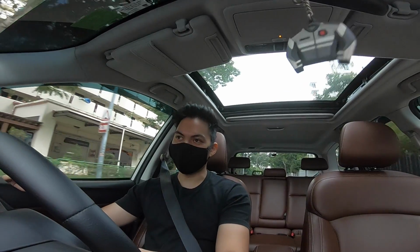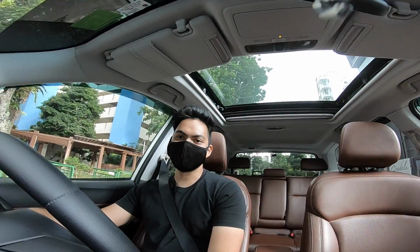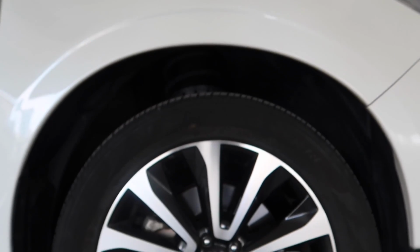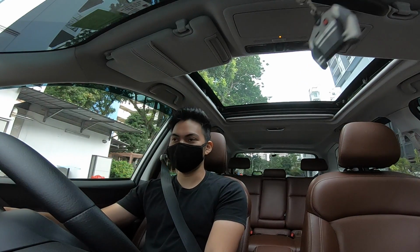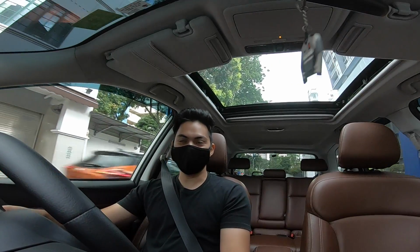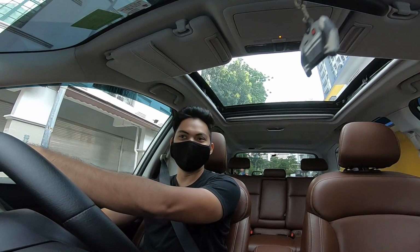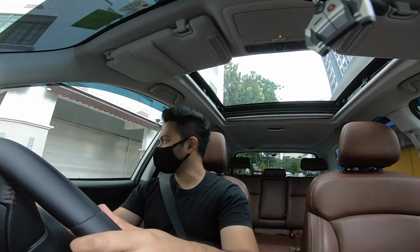So what I understand from reading Subaru owner groups is that it depends on which inspection center you go to and which person inspects your car. Some of them failed the inspection, some of them passed. So to me, it's quite stupid. It came with the car. Why would it fail any inspection? It's not a modification. It's really stock.